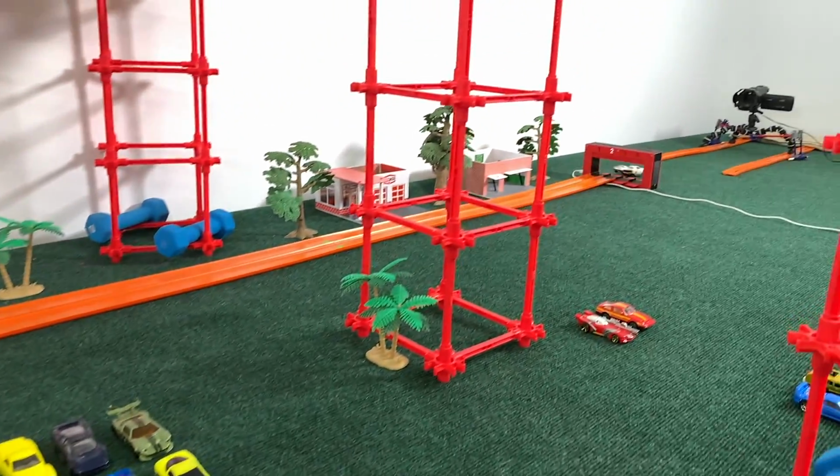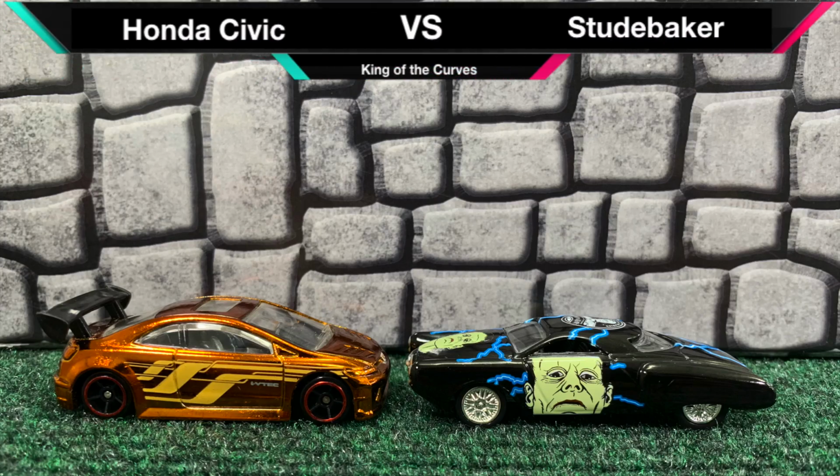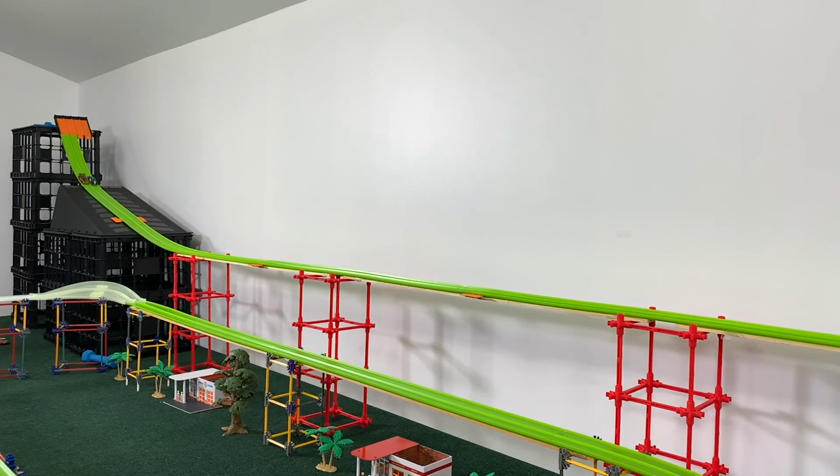T-Bird on the left side, coming across just a little bit too slow. And Mustang will take it. Another very close race. Look at the end here, how close it was, but Mustang got the nose out in front for the win. Honda Civic and the Studebaker.